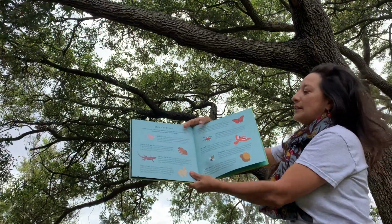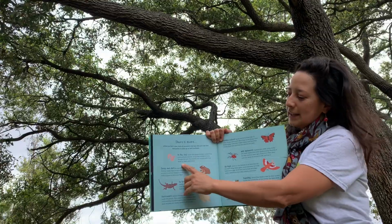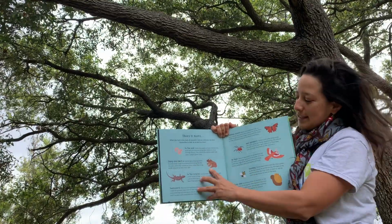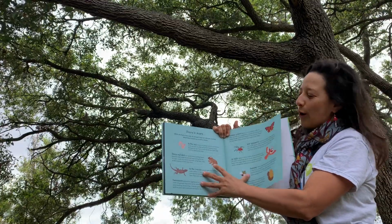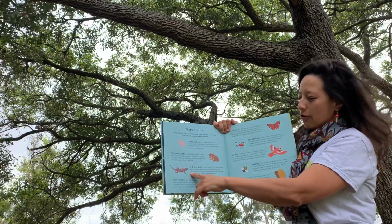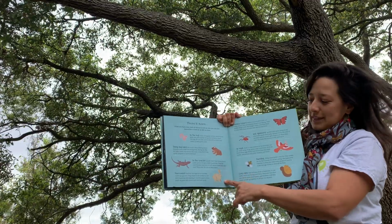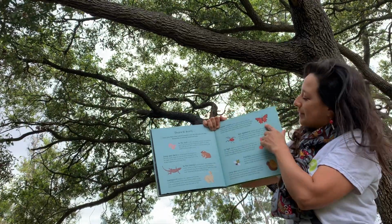There's more. So who lives in the soil? Little insects and worms, and in damp and dark places, we see some amphibians, some toads and frogs. And what about in the cracks? We find the lizards. And in the burrows, the rabbits.